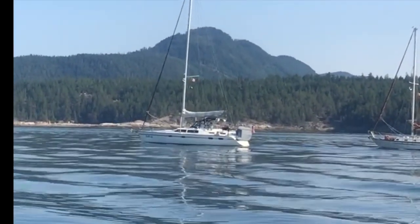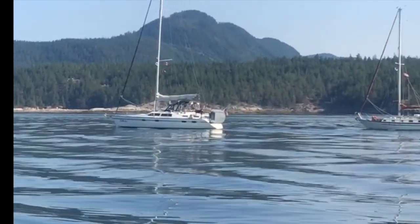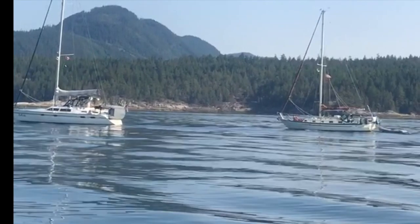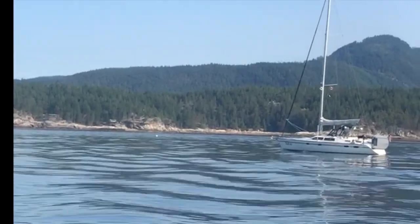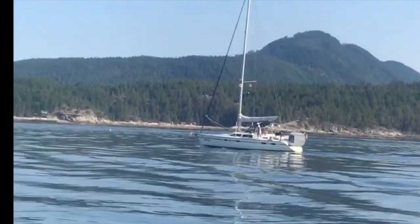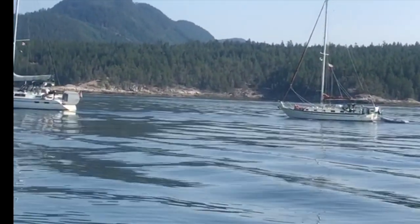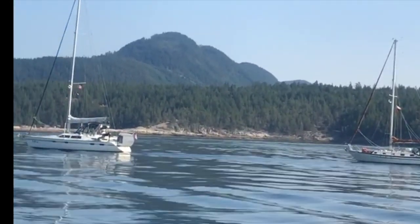Anyway, we're headed north. Pretty morning. That's Terry up there in the lead boat, and that's Colin over there in a green Pacific Sea Craft. Terry's is a Hunter, 42 foot, and Colin's is a 34 foot Pacific Sea Craft, 1993, I think it is.